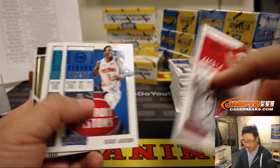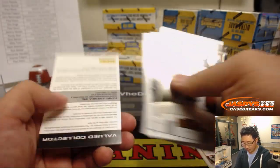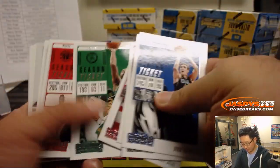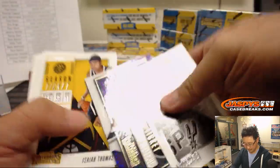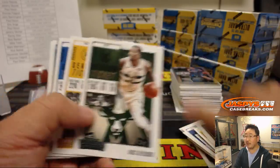All right, let's do this box first, and we'll talk picks. All right, two more autographs. We'll find out who the redemptions are. That's autograph one. I like these two. I'm sure some of these are numbered, right? Yeah, not this one, but I'm sure we'll see the parallels too.